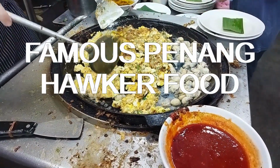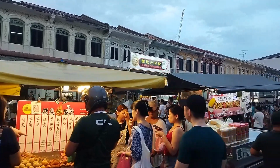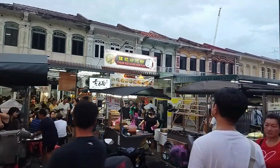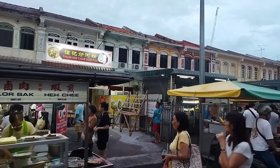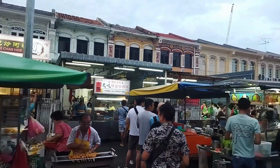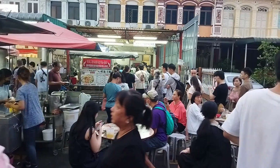You must eat here when you come to Penang, Pesgrave Street, a magical place in Penang. Set among a row of historical houses in downtown Penang, this place bustles with activity weekday or weekend every evening. The food here is amazing, preserving the extraordinary flavors Penang cuisine is famous for. These shophouses are very, very deep. They have a big dining space inside, which can accommodate many customers.